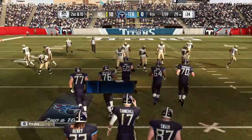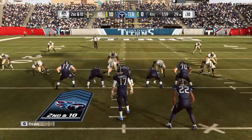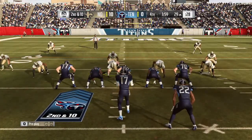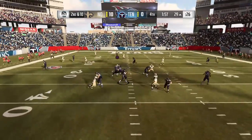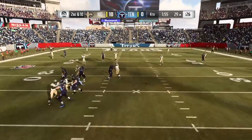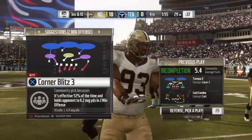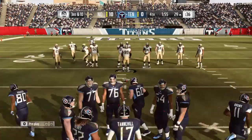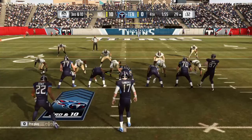So the Titans in possession of the football here as we get you reset. And let's see what they've come up with offensively after having time to talk it over. Now it's Tannehill. And this is incomplete. Okay, I'm not quite sure how to judge that one. Maybe didn't have enough legs underneath him. Mechanics might have been off. Maybe some fatigue. That one came up short.